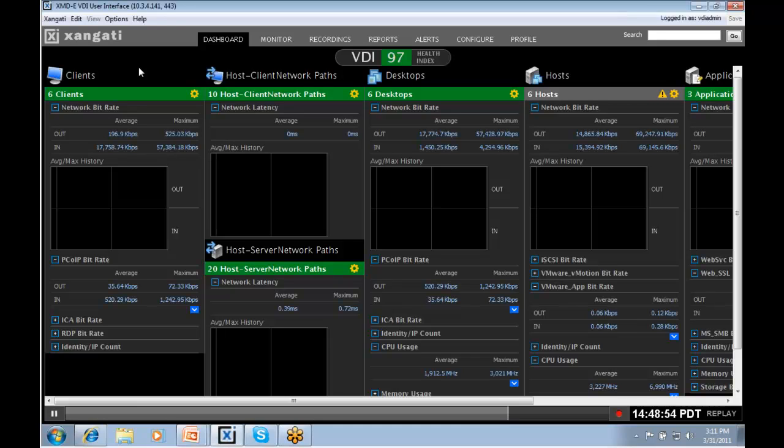Another great case study was a network-attached storage implementation where there were backups that the storage admins were running in the middle of the day. This was a big industrial manufacturing firm where their VDI implementation was stalled because of backups that should not have been happening in the middle of the day.